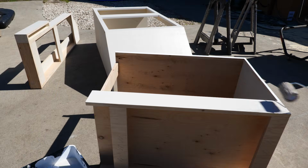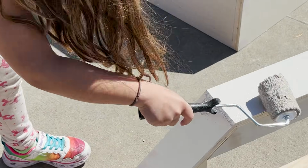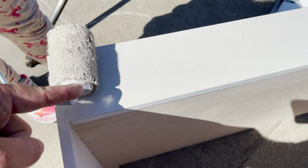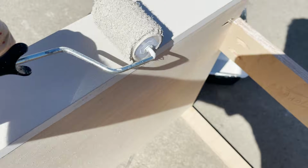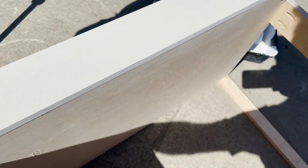Come up here. Okay, and then go down that angled part. Push down a little bit. Okay, so once you get it covered good, you want to work towards this because this is where it's going to leave an edge. So you roll that way, and then you lift, and then you come back, and you roll halfway over what you just rolled, and you come back. See, and that leaves it nice and neat.